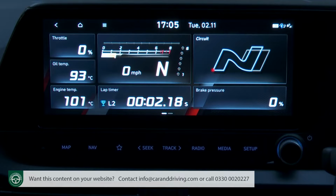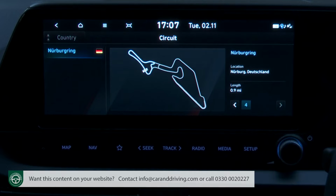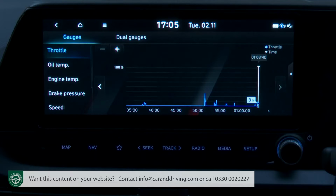A digital speedo and rev counter bar in the centre, throttle readout and temperatures for engine and oil to the left, and to the right, a brake pressure readout and even circuit maps, all of the preset ones appropriately being for the Nürburgring. You can customise the screen display widgets according to preference.